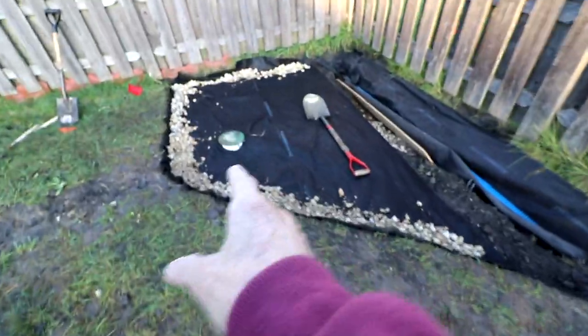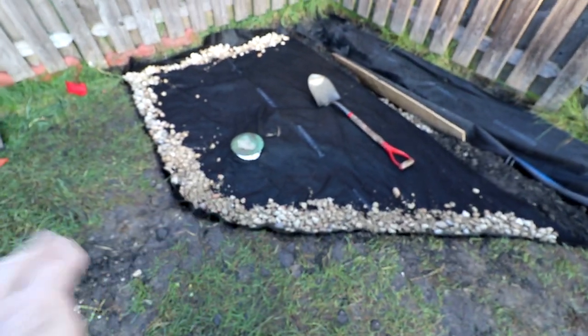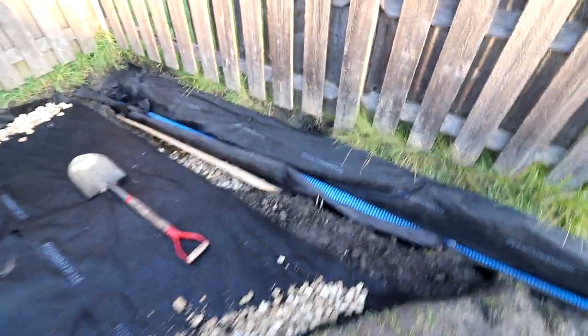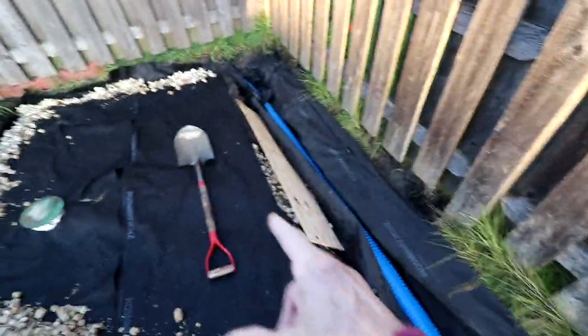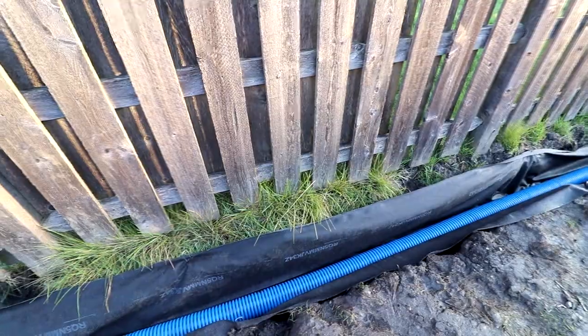So while I was waiting for the stone, I dug the grass out here. And there's my pop-up. I'm going to put the stone up to the pop-up here, and then the water will flow to the drain here. And the drain ends right there, which this cloth is sort of covering, but you can see it. So then when I get done with that today, I'm going to finish this off, bring all the stone up. I'm going to get rid of this grass here that's by the fence, put stone over there.